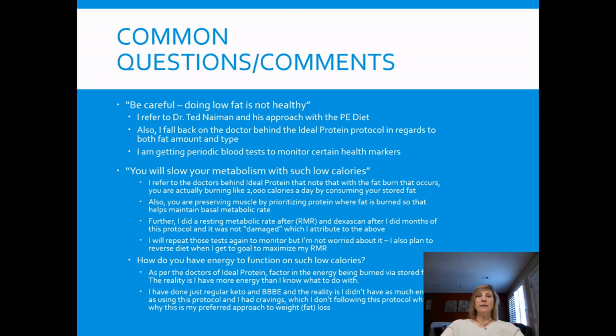And then one last thing that I wanted to cover is the common questions and comments that I get. So there's 3 that I've highlighted here. So I get routinely, you get bombarded with this in the keto community, of, be careful, doing low fat is not healthy. But then to that I say, I refer to Dr. Ted Naiman and his approach with the protein to energy diet. Also, I fall back on the doctor behind the ideal protein protocol in regards to both the fat amount and type.